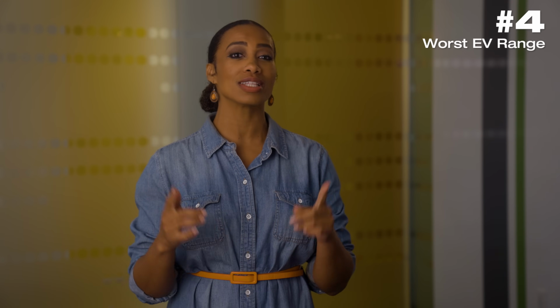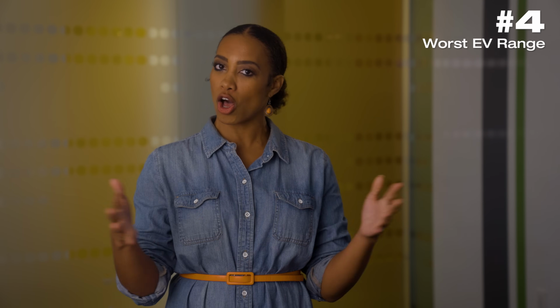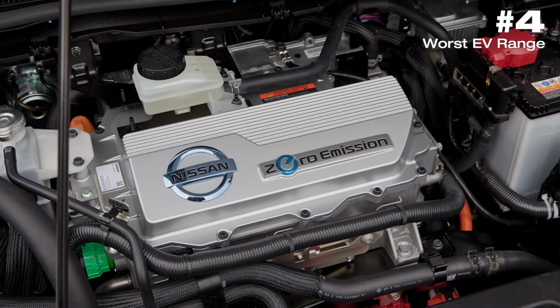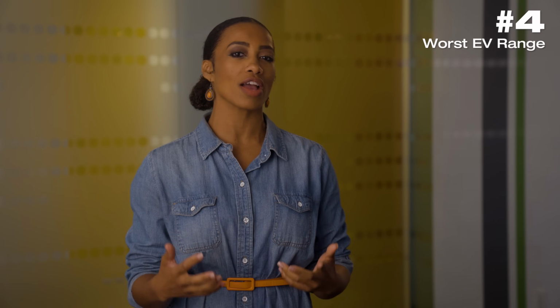We're really inching our way towards the one who holds the top spot for the worst EV range. Coming in at number 4, it's the Nissan Leaf. Now look, the Nissan Leaf has come a long way since its 2011 model, which was the first mass-market electric vehicle to come to America. We like its quick, smooth acceleration, driver assistance features, and quiet driving experience.